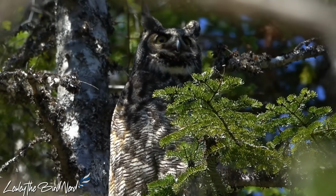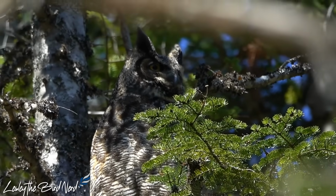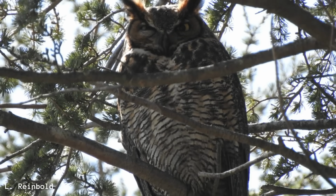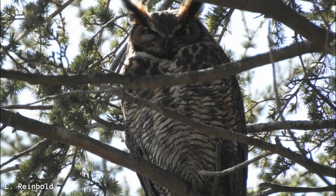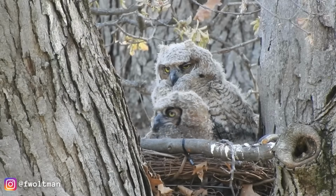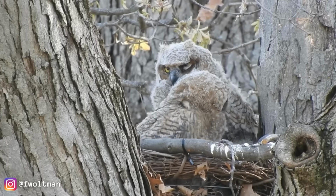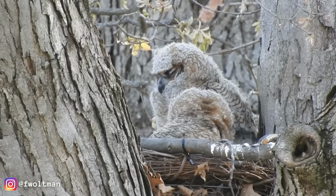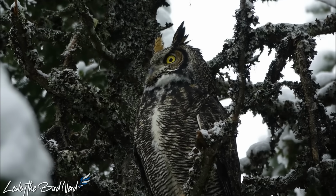Another sound they make is a snapping of their bills when stressed or disturbed, especially when a threat like a predator or humans get too close to their young. When begging for food, little owlets make sharp screams. Adults can also make a whole host of other odd noises too.